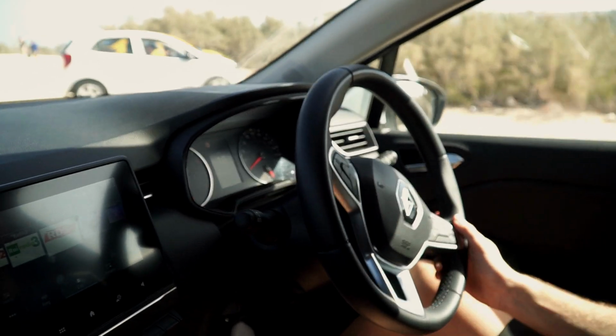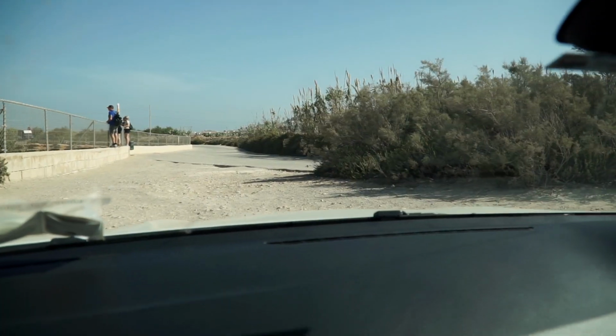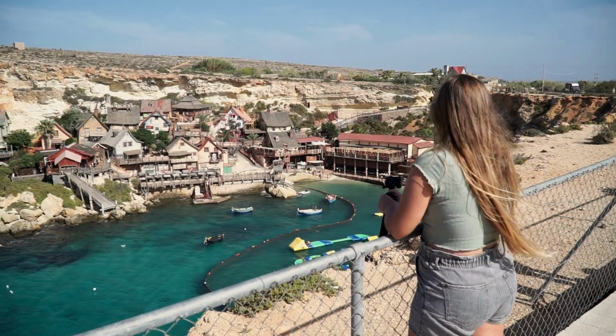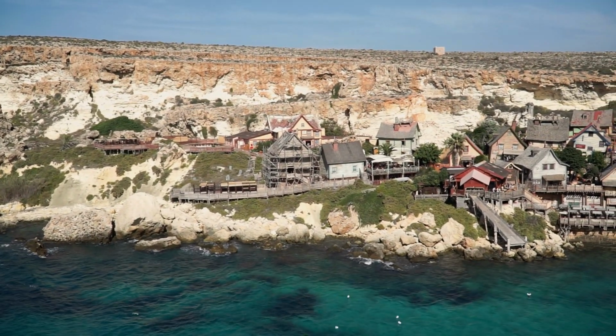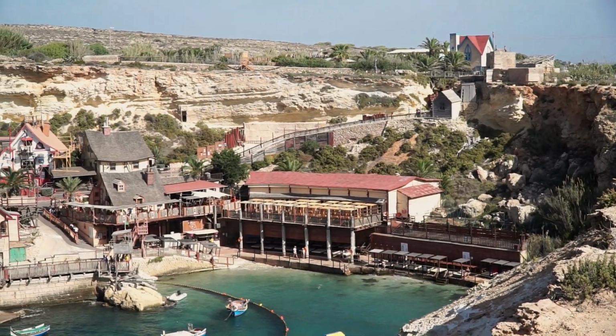The next day was actually our final day on Malta, because later in the day we would be taking the ferry over to Gozo Island. Our first stop was here at Popeye Village. This village was built as a filming set for the 1980 musical film Popeye, and it's now been turned into an amusement park.